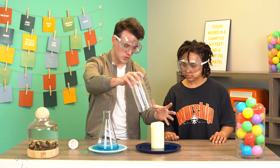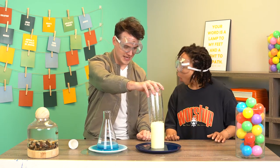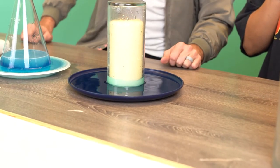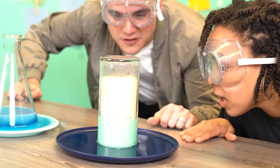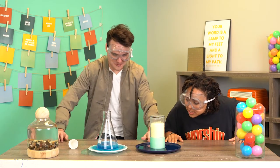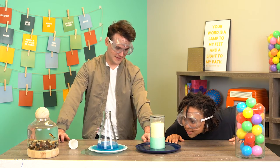And then once that goes away, it's actually going to change the pressure, and water is going to shoot into the candle. Oh, let's try it. I hope it works. Alrighty, here we go. It's starting. Yes! This is amazing. Isn't that crazy how the water and the flame kind of work together to create this awesome scientific experiment? The water's rising.